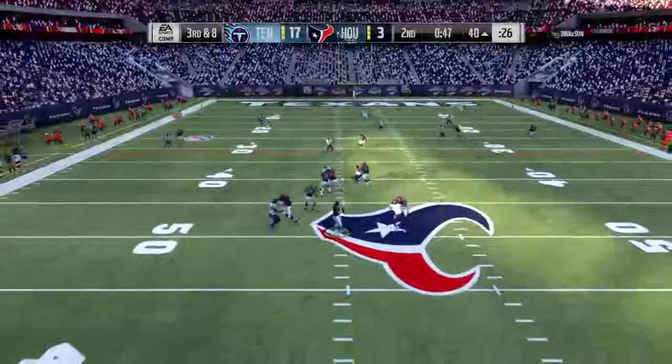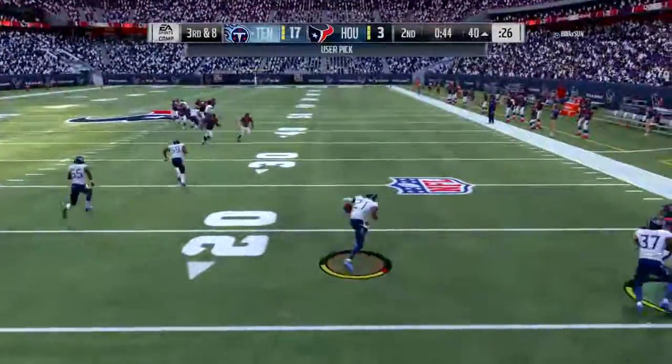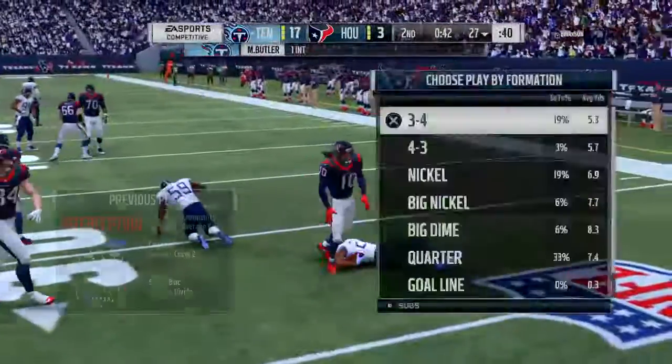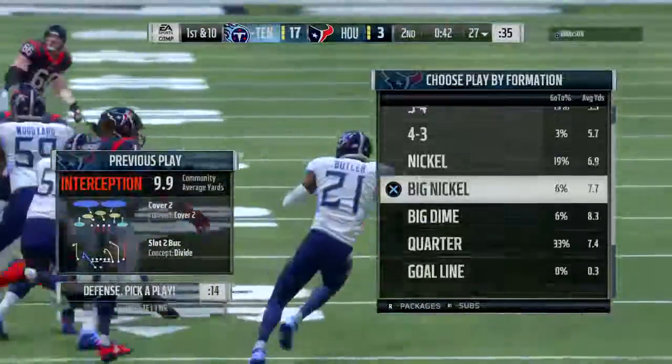To the air yet again, Watson. Third time here in this half, it's intercepted. Picked off by Super Bowl 49 hero Malcolm Butler. And he's able to get it back to right around the 27. He couldn't get the hook up there that time with Thomas.